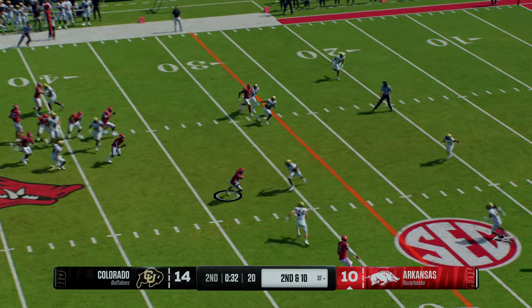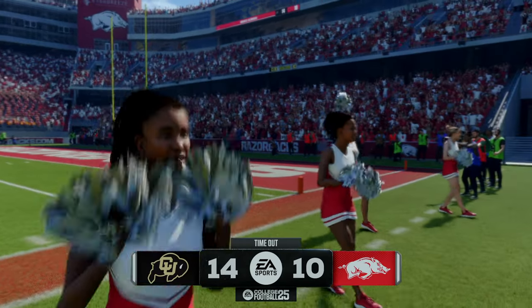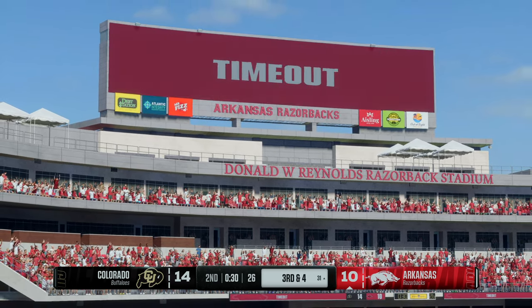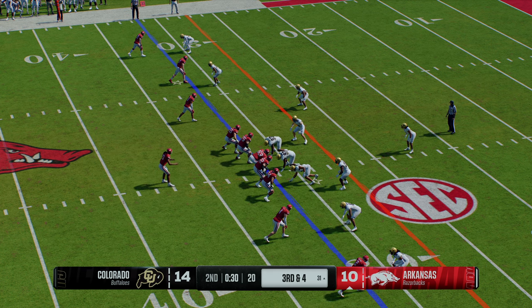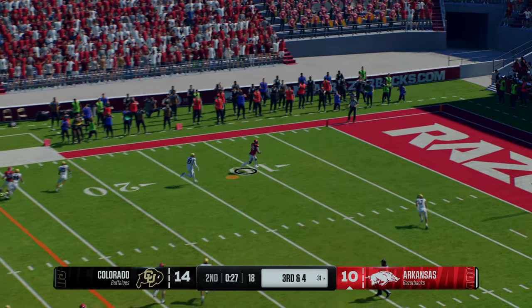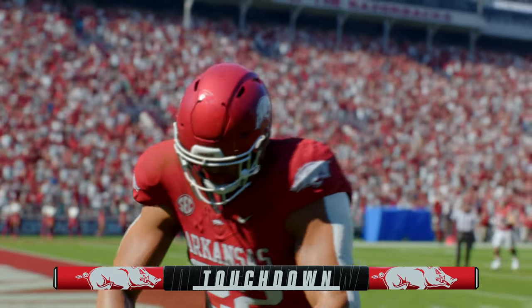Back to pass, it's Green. Complete. They stop him almost immediately. Short gain there, and still a little ground to cover to pick up the first. A timeout is called as this offense tries to find a way to get more points on the board before the half. They started in a great spot, but now facing a third and four. From the gun, wants to pass. Working that left side. And the defense couldn't corral him, and he took it all the way.